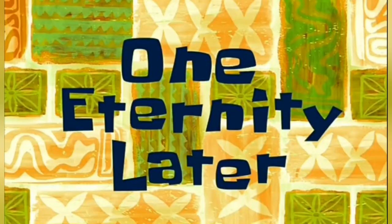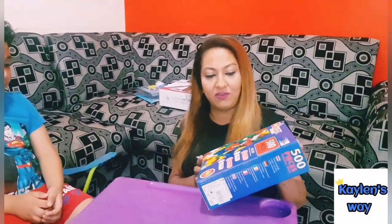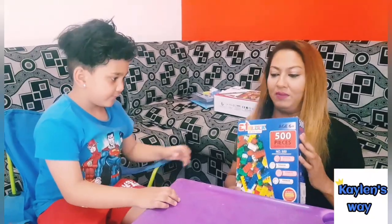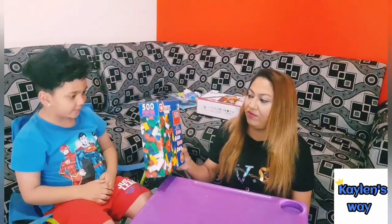One eternity later. Guys, today we went out to the store with Kaylen. Yeah. We went out to buy some toys. Here's a fire ship. Here we have a 500 piece building block set. Wow!